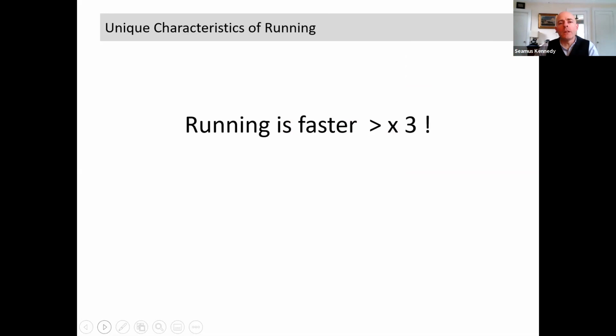Okay, so we're coming near the end here. We'll go through the unique characteristics of running, just to make it distinct. So it's really a recap of what we've spoken about. Let's begin with the obvious. What makes running unique? Well, running is faster. You could say 3 times faster. Of course, it depends on how fast you're running. It depends on who's chasing you. But running is faster than walking, generally speaking.